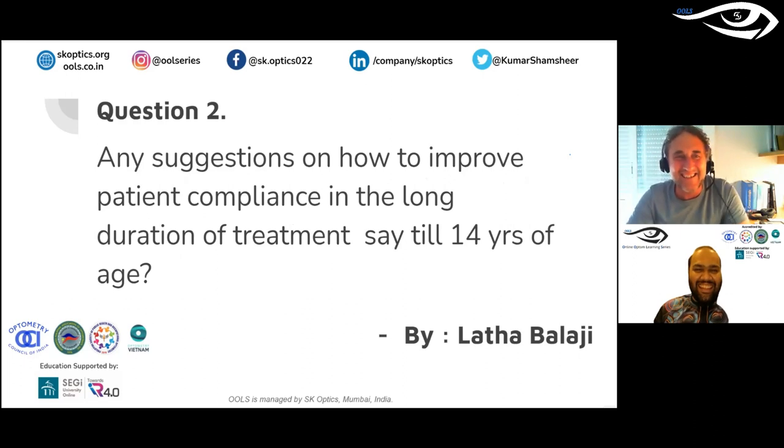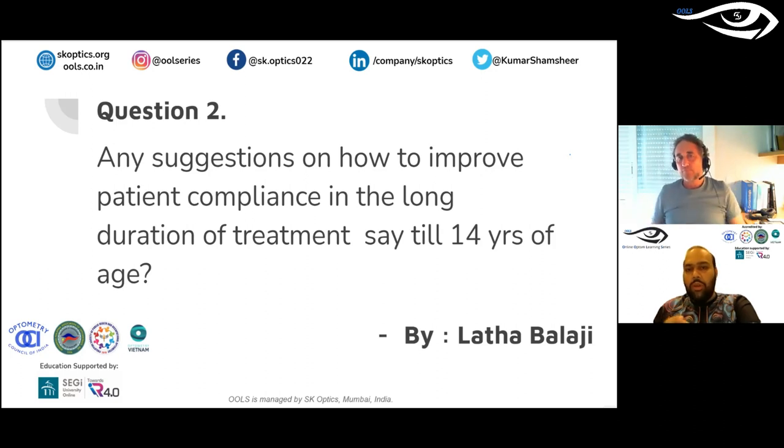Exactly. All right. So let's look at another question, sir. Any suggestions on what you normally practice with patients to improve compliance in the long run of the treatment? Because as we said, with Ortho-K, which probably would not be stopping these patients very soon, it's kind of an ongoing process. So anything which you do to explain to parents or patients to improve their compliance so that they stay in orthokeratology?